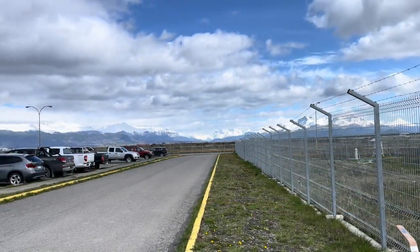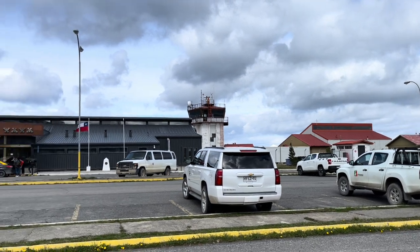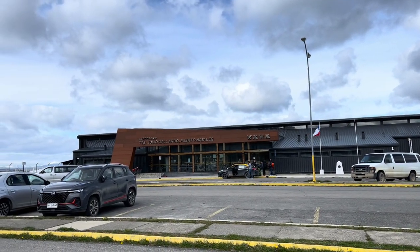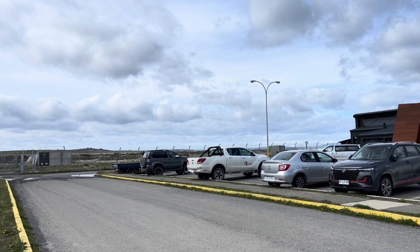We're at Puerto Natales Airport on Sunday, getting ready to leave to fly north a couple hours to Puerto Montt and the Chilean Lake District. It's around freezing here.